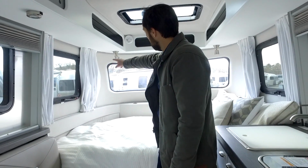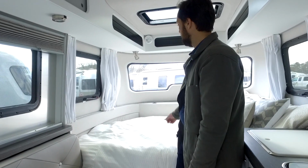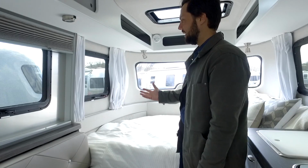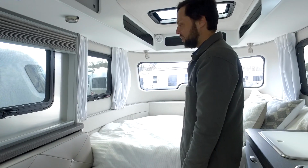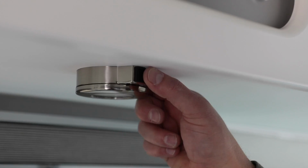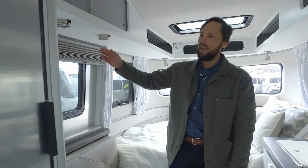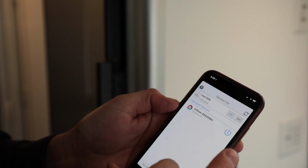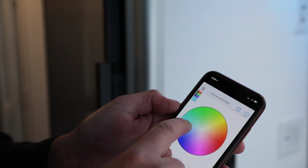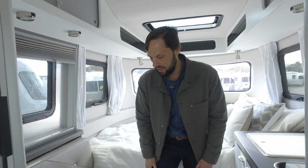The curtains are on an aluminum rail and they come all the way across, and there's a zipper in the middle for privacy. All the glass on this trailer is tempered safety glass, and it is tinted. There's two USB charge ports at the head of the bed. There's spotlights over the dining area, and there's an app you'll be able to download, and you can control the rope lighting underneath the cabinets. So you could change the color tone, and that's operated off a regular wall switch here.